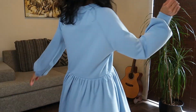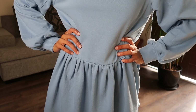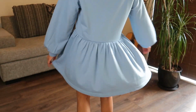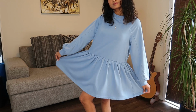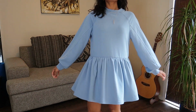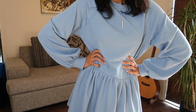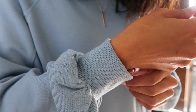The second thing I bought is this beautiful blue oversized smock sweater dress. Give me anything baggy any day, I would love it. Especially these smock dresses, I have been loving. It feels very comfortable and the material feels like it's very good quality as well. I got this in the size UK 6 because this is meant to be oversized anyway, so I thought I would go a size lower.